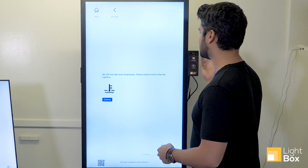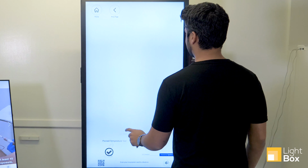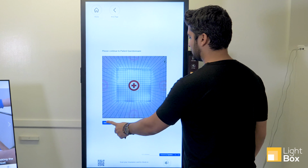Then it's asking me if this had a thermal sensor. Essentially, please stand in front of it. It's going to take a temperature scan, temperature check passed. It says continue. Let's go to a patient questionnaire.